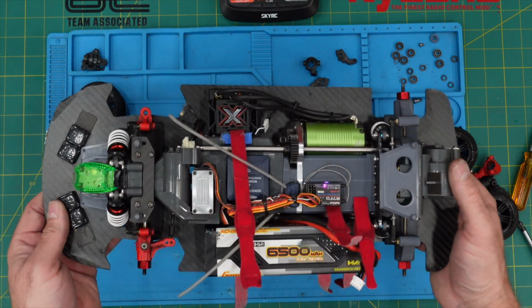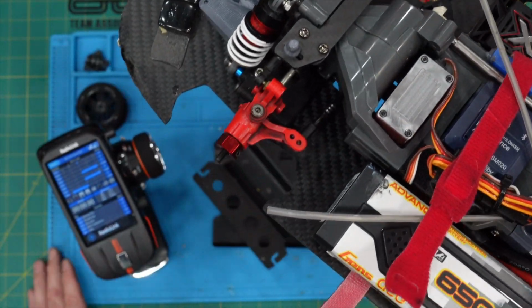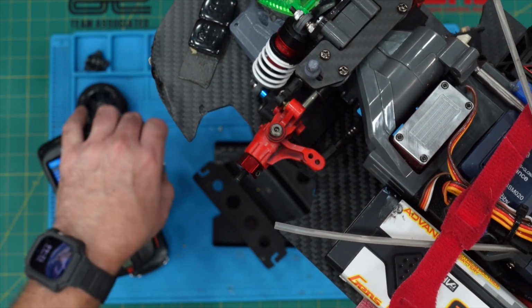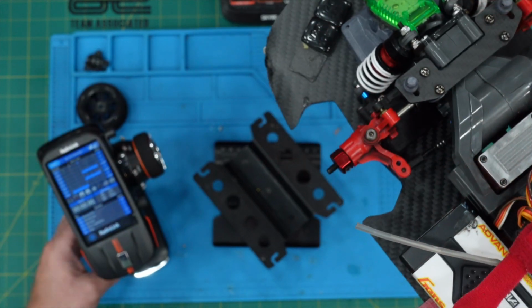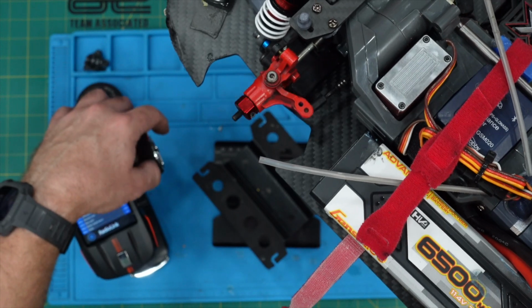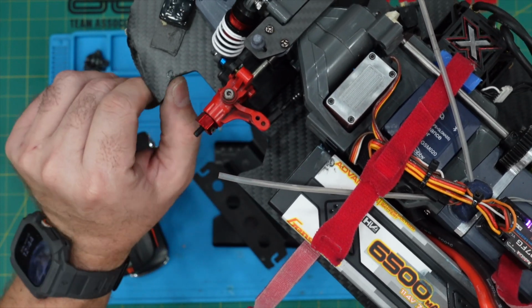So one thing is, when I'm doing my speed runs, I have dual rate set up on my steering on the radio, so that in the speed run I have very limited throw on my steering. I don't know what I'm set at. And then when I'm maneuvering to get set up for the run, I've got a little more. Basically, my endpoints are set up so that my tires don't rub on my pan.